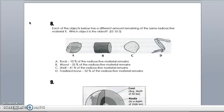Number 8. Each of the objects below has a different amount remaining of the same radioactive material X. Which object is the oldest? A. Rock, 10% of the radioactive material remains. B. Wood, 33% of the radioactive material remains. C. Shell, 41% of the radioactive material remains. Or D. Fossilized bone, 52% of the radioactive material remains.